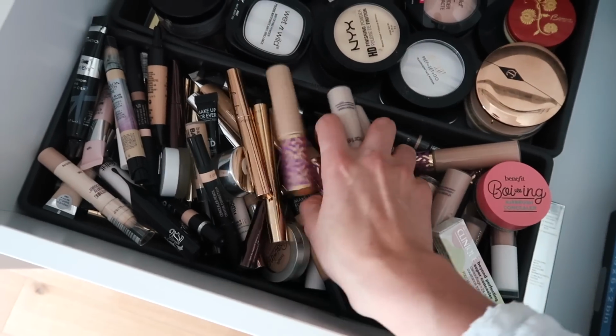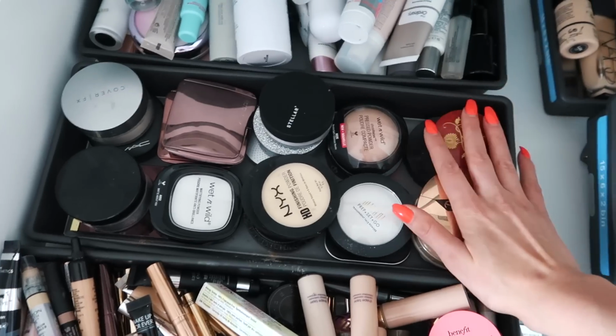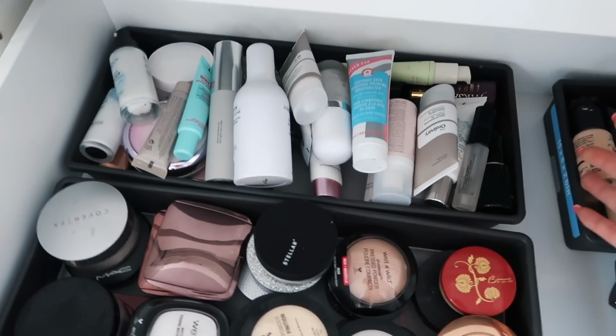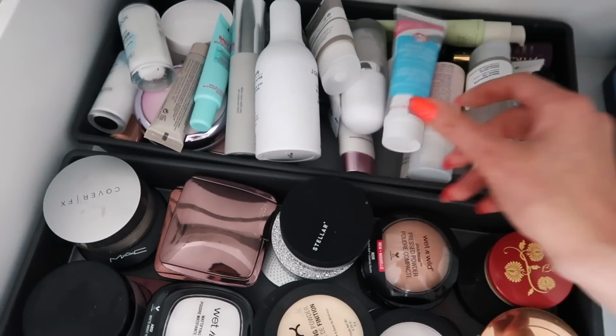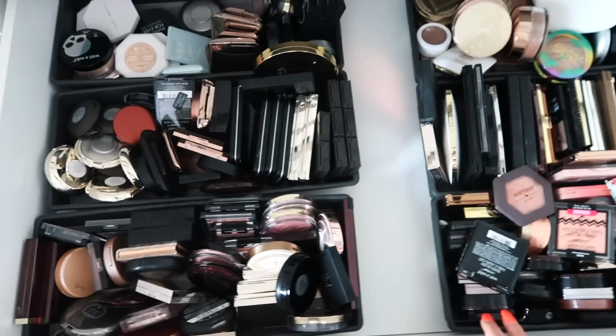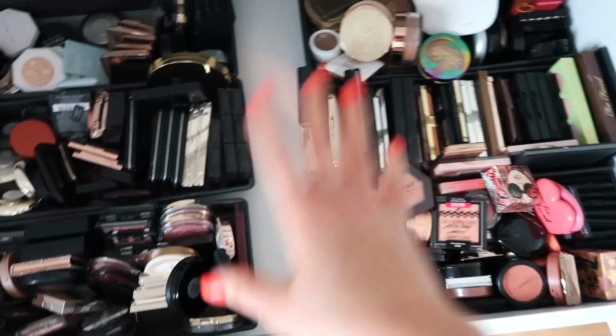Next up, we have lots and lots of concealer. These are some more powders, and then back here are my other primers that are not the glowy primers. So I have my smoothing primers, hydrating primers, etc. And then the last drawer in this part of the closet is my color face drawer.